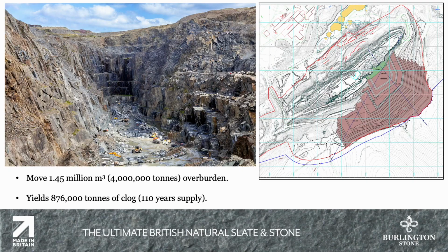Now, I promised an update on the availability of Burlington Slate. This is Kirby Quarry, which is the home of Burlington Blue-Grey Slate. And as you can see, following 450 years of quarrying activity, we have an increasingly deep and increasingly narrow quarry floor, because as you go down, you have to bench in, otherwise the walls fall in. And if we did nothing more, there's enough width in that floor to go down another 2 benches, which would give us another 10 years of supply.